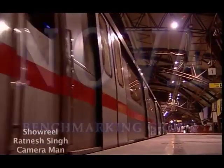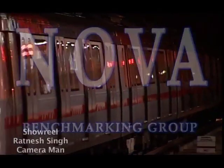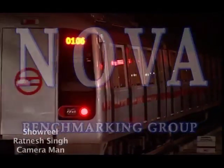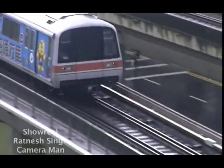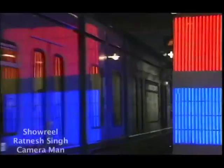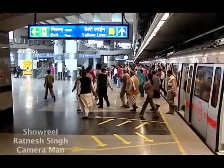Delhi Metro has now become a member of the NOVA benchmarking group, an exclusive consortium of 15 medium-sized metro systems from around the world. The membership of NOVA will enable Delhi Metro to rate itself against international benchmarks and help DMRC in exchanging technical information with the international community.